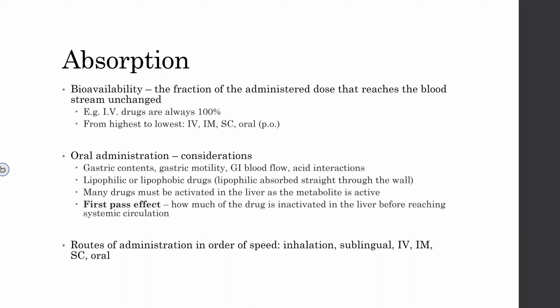Lipophilicity. So if it's lipophilic, it will go straight through the wall and it's absorbed much faster. Be aware that many drugs must be activated in the liver because only the metabolite is active. So the metabolite is what the body has done to the drug. It's the product after the body processes it. So many drugs must be activated first, so you might have to give it orally to get it to the liver first.